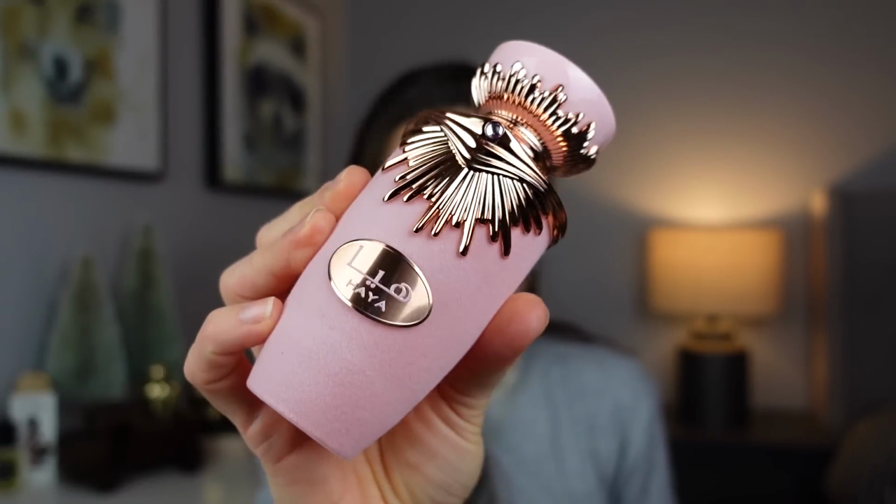Here's another Lattafa. This is also super likable. The packaging is adorable. It's literally fuzzy pink. And this smells like the Viva La Juicy DNA and the Gucci Gorgeous Gardenia, except it has champagne and strawberries. It's quite light. It's super flirty, super girly. It would make a really great party scent. It's very crowd pleasing and also really, really affordable.